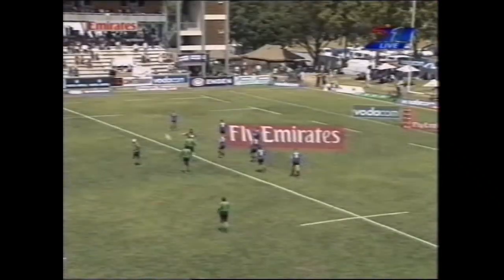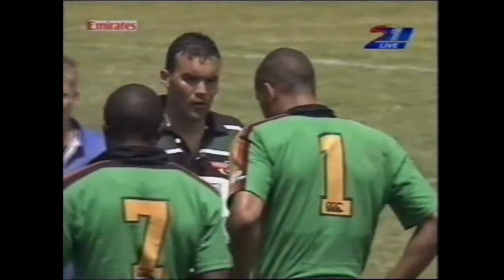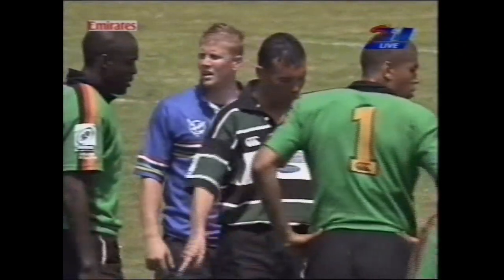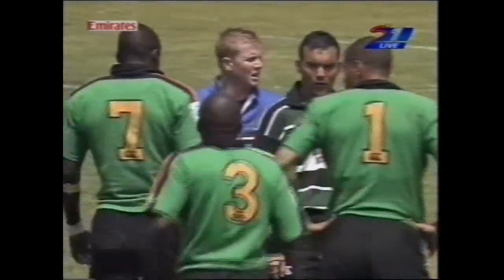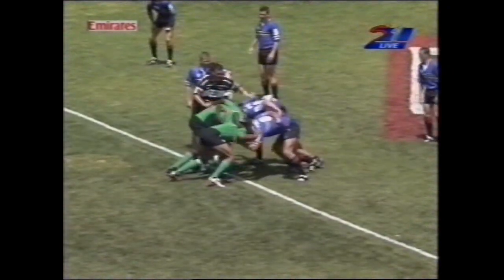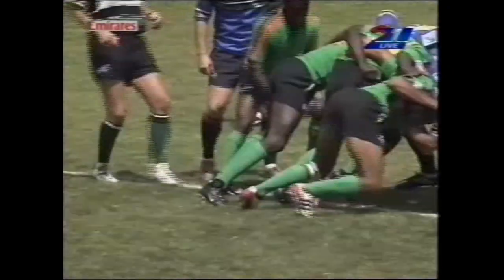Well, Zambia's first time in Dubai was a very creditable performance. They took Australia to just a 2-point margin, 10-12 in their first ever game in the Dubai Sevens, only their second tournament. It's a country where rugby is very much on the growth, 6,000 players, and they love sevens.